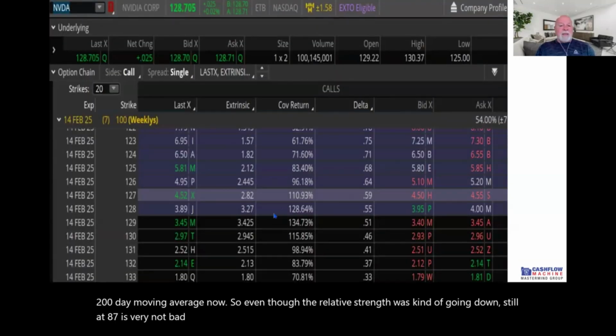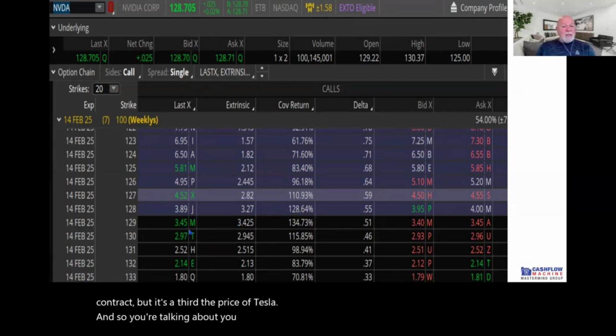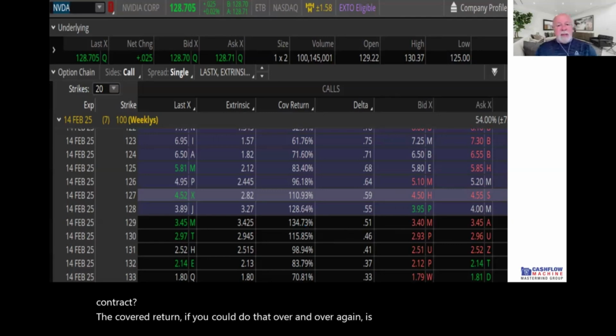So NVIDIA is good. But look, it doesn't pay a huge amount of juice, $327 a contract, but it's a third the price of Tesla. And so you're talking about, at the 129s, this thing bringing in $342 a contract. The covered return, if you could do that over and over again, is 134% a year, which is not bad. That's making a lot of assumptions.